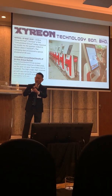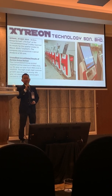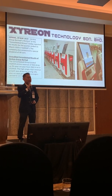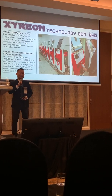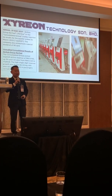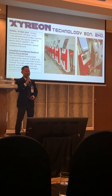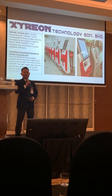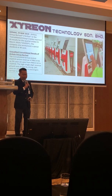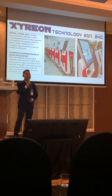During the morning speech, I think SP talked about the Old Town kiosk in KLIA for self-ordering. We are involved in that as well. We also deployed the latest for Shu King, not to mention all the F&B in Genting Highlands. So this is already a trend. That is my sharing for today on the self-service kiosk industry.